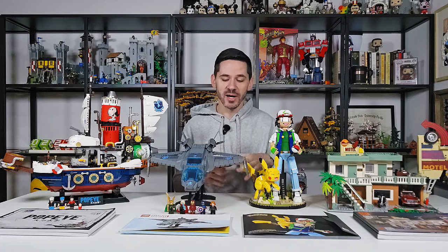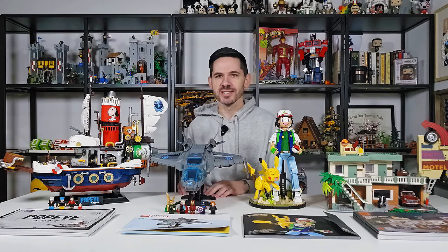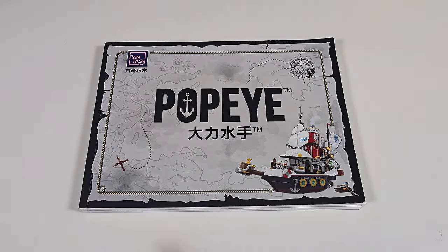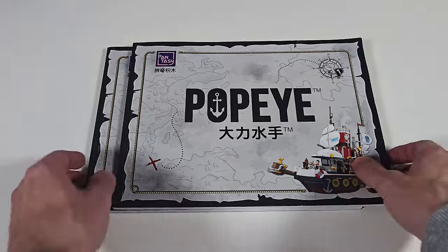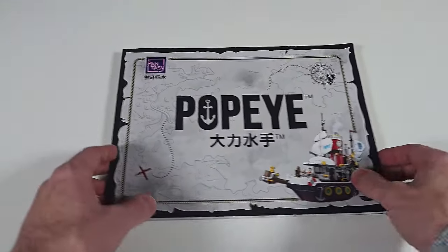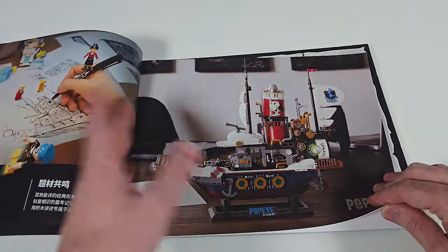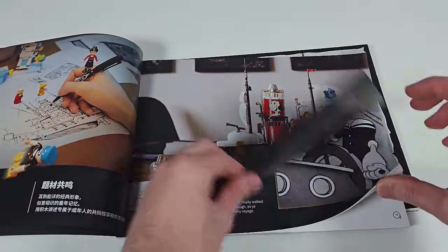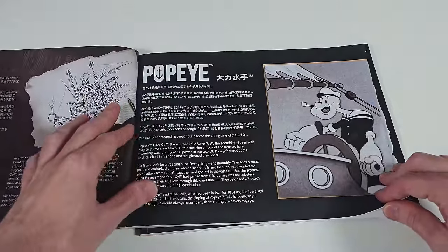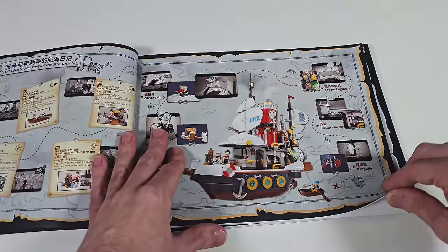So now that we've talked about the pricing, we're gonna go ahead and jump into minifigures and the instructions themselves. So first up here, we have the Pantasy Popeye instruction booklet. You do get 2. They are pretty thick, which I think is a good thing. When you open it up, it's kind of just your normal, even Lego does it. They just put pictures and other things having to do with the set. A little bit of background as to who Popeye is, some more great kind of artwork and stuff to just kind of depict what's going on.